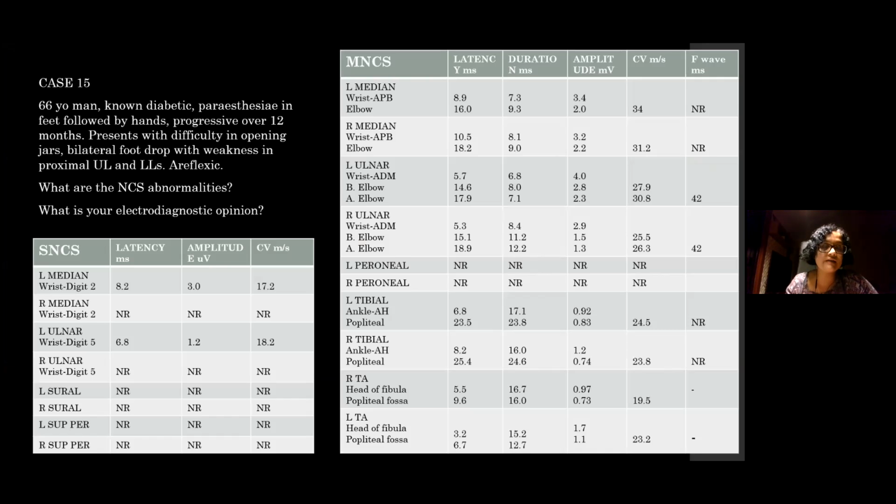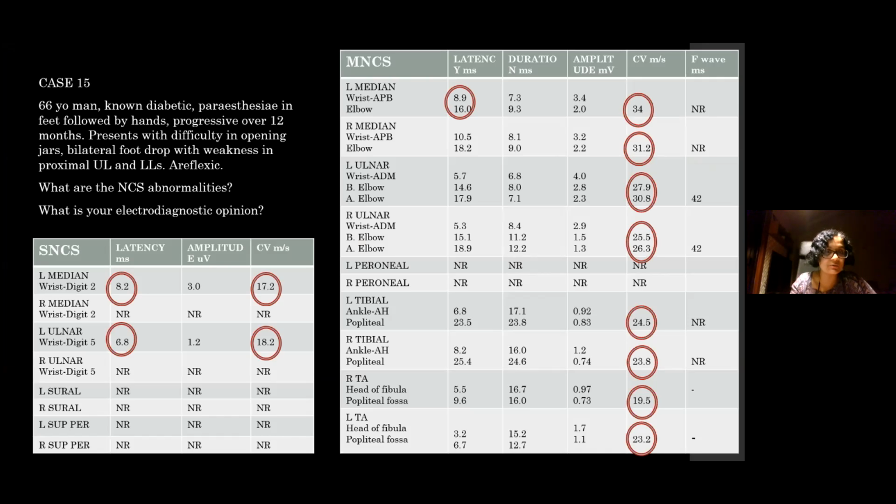66-year-old diabetic man, paresthesia in feet followed by hands, progressive over 12 months, difficulty opening jars, bilateral foot drops. So distal weakness, he's areflexic, with nerve conduction abnormalities, quite severe, as you can see here. All the lower limb SNAPs are gone. Upper limb SNAPs are showing increased latency with reduced amplitude. Some of them are absent.